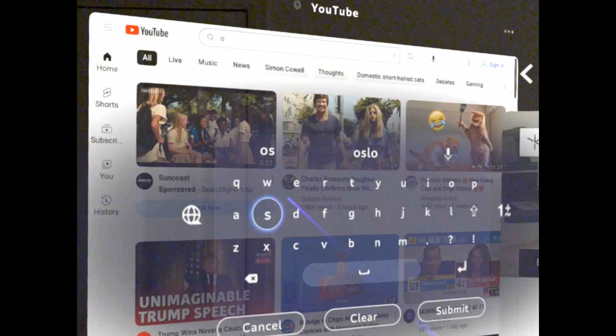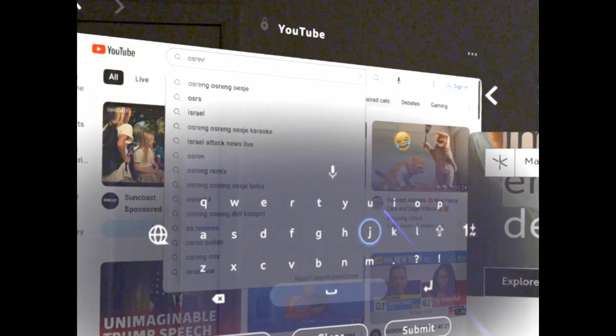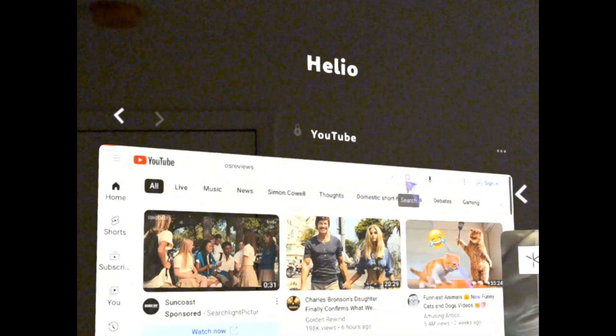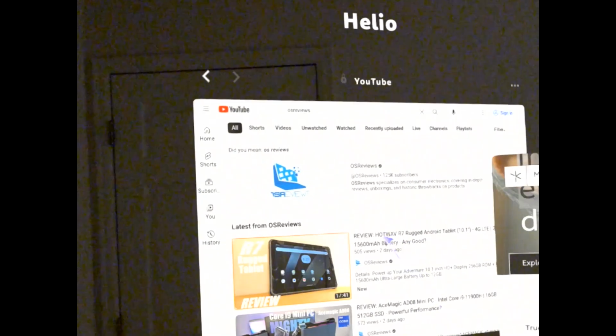We can also search by voice as well if we prefer, and that might actually be a little bit faster if you don't have a keyboard which is connected, but this serves as an example. We'll go ahead and tap on search, and there we go. We load back one of our recent videos here just by clicking along.